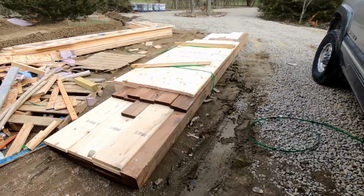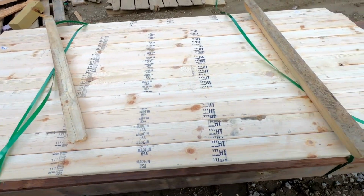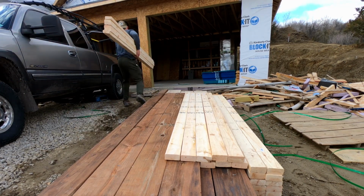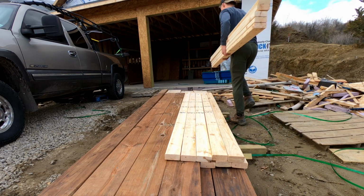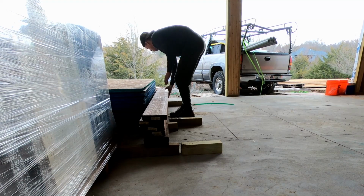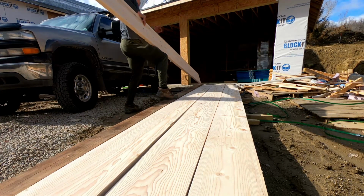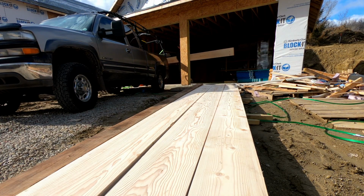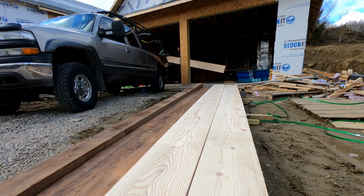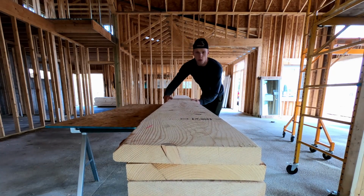All right, now I am down to more 2x4s. These are 8-foot studs for upstairs. And on to moving these cedar tone boards. Now there are my 2x12 stringers for the stairs. All right, 4 really nice 2x12s.